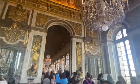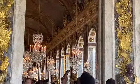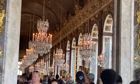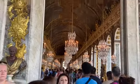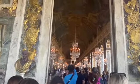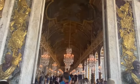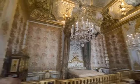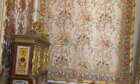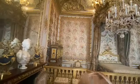We're going to enter into the Hall of Mirrors, La Galerie des Glaces, most famous hall in all of Versailles. Unbelievable. Baroque, Rococo style, with all the gold inlay, with the light reflecting, is how the Sun King got his name. Now we're in Marie Antoinette's chambers. And over here, her secret door, she would sneak in her lovers.